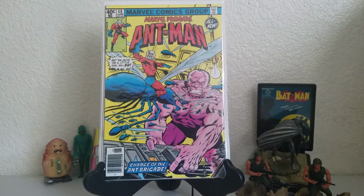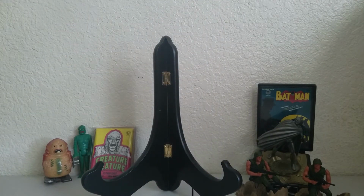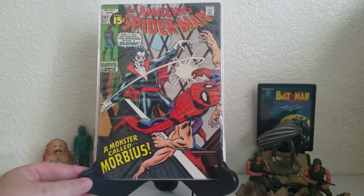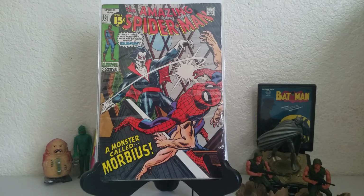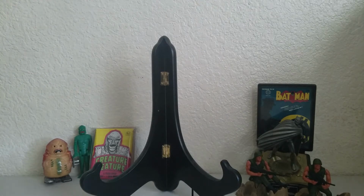Second Ant-Man, Marvel Premiere 48. Amazing Spider-Man 101, first Morbius, and I honestly don't remember what I paid for this, but everything I buy is below value, so I'm sure I paid a good price for it. Or I'd like to think I paid a good price for it.